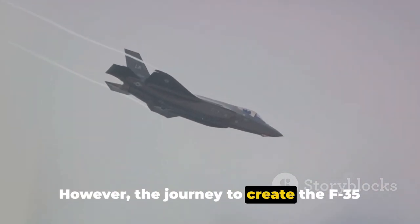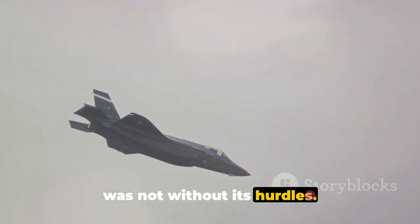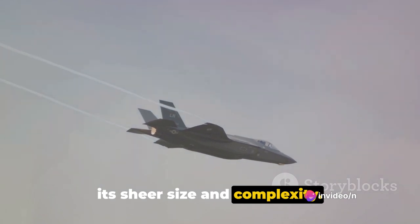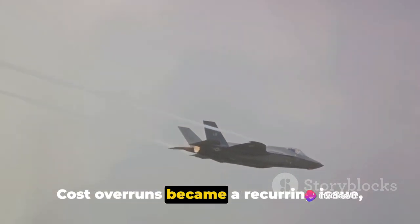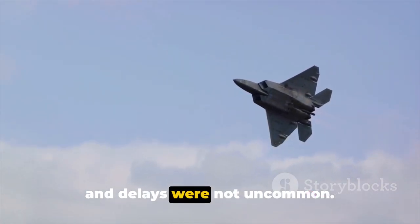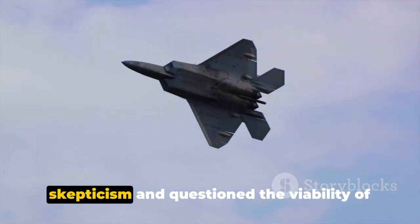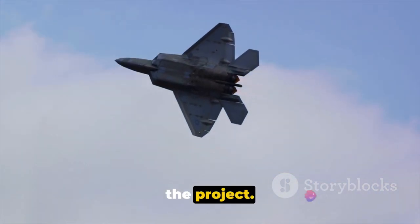However, the journey to create the F-35 was not without its hurdles. The program faced mounting criticism for its sheer size and complexity. Cost overruns became a recurring issue, and delays were not uncommon. These challenges led to a wave of skepticism and questioned the viability of the project.